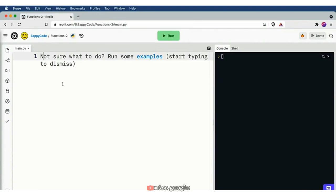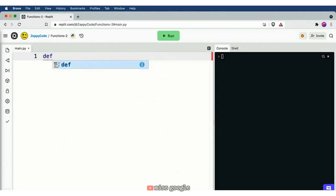So in this video, we're going to be learning about functions, which are a way to give a name to a chunk of code. It's about that simple. So how do you make a function in Python? Well, first you type out the word def. Def is short for define. Whenever you create a function, it's also called defining a function. So that's why we have the term def here.